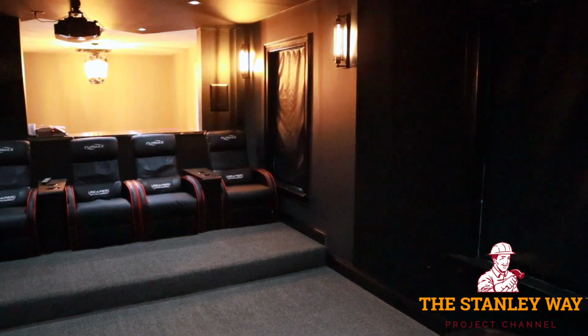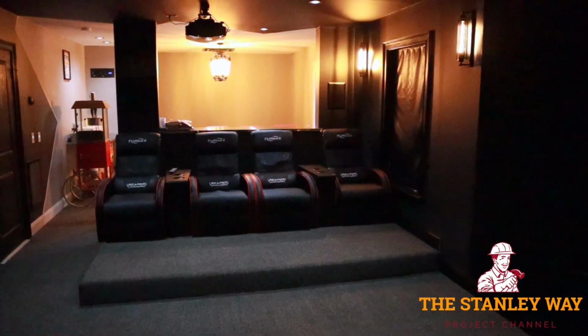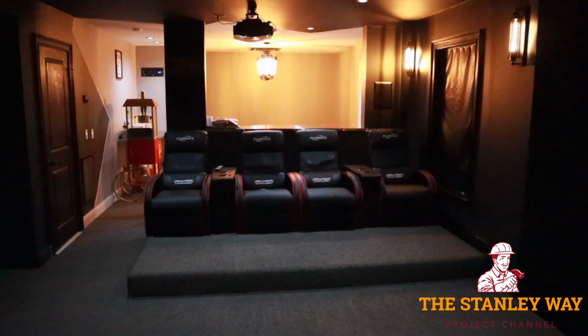The carpet we also got from Home Depot, had it installed by them, and if you look all the way up to the top of the screen, you see the ceiling has some reflection. Still have a lot of work to do there. Looking from the screen back towards the snack bar, the chairs that we bought from Amazon, did a video on those.